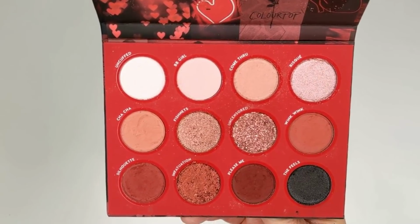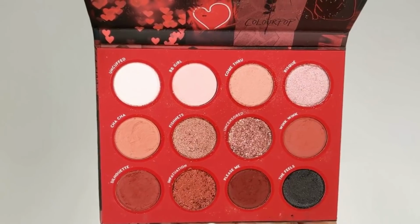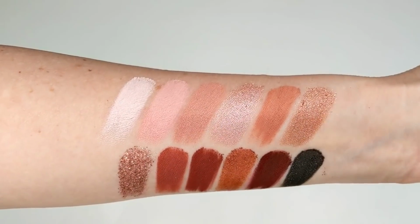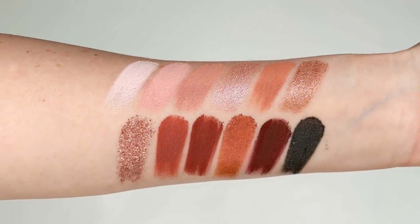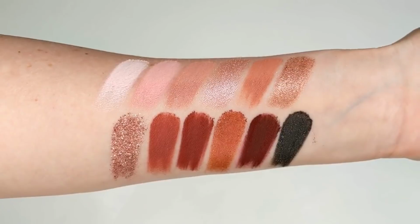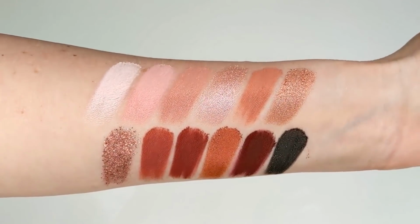And then on January 30th, they launched All That, and I think this was more of their Valentine's Day themed collection. Now, I'm not normally a fan of reddish eyeshadows, so I likely would have passed on this one, but Colourpop did send it to me in PR, and as it turns out, I really did love some of the lighter shades in this palette, and I felt like I could just use those deeper red shades as accents, like in my outer corner, and I was able to make some really pretty looks with it.